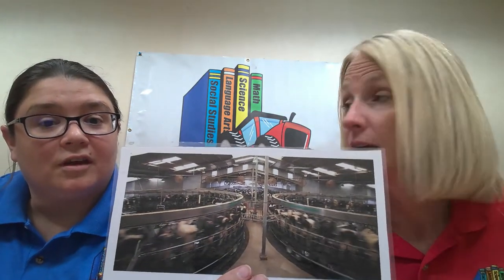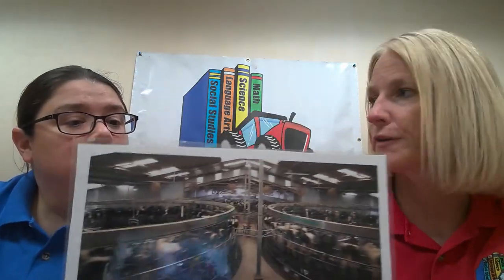These carousel milkers, each one can have 48 cows on it. At this dairy, they happen to have two of them. If we have two carousels with 48 cows on each, how many total is that? What do we think? 96. Very good. 96 cows. That's almost 100 cows milked every 10 minutes. When we used to milk cows by hand, it took almost 30 minutes to milk one cow, if it was cooperating. So technology is very important on the dairy today, which we'll learn about from our story and also our video.